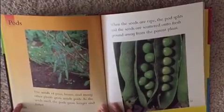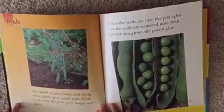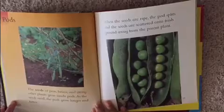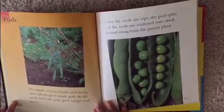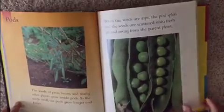Pods. The seeds of peas, beans, and many other plants grow inside pods. As the seeds swell, the pods grow longer and fatter. When the seeds are ripe, the pod splits and the seeds are scattered onto fresh ground away from the parent plant.